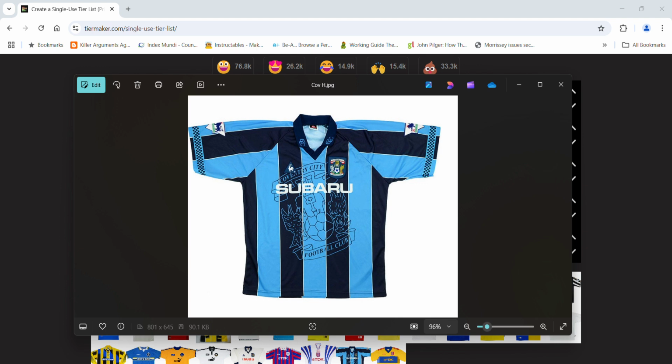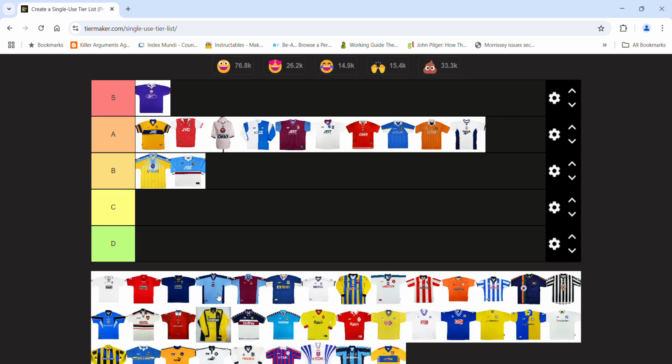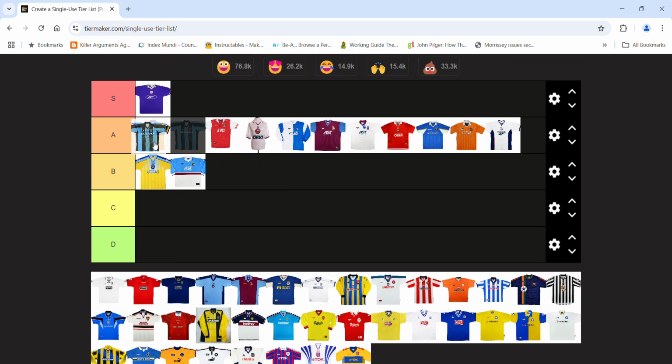Now, Coventry, I wasn't the biggest fan of their previous season's kit, even though it had a very similar sort of stripe style. That's more like it. I like this embroidery. I like the fact it's not too subtle. It's a stencil embroidered design. And the fact that the badge is huge and it's literally right next to the small badge panel, very nice. And of course, remnants of the previous season, we've got the checkerboard design on the trim of the sleeves. That's a decent kit. I considered S tier, but it probably doesn't quite make the mark, although I think that's good enough to get it top of A tier for now.